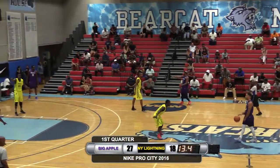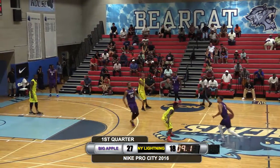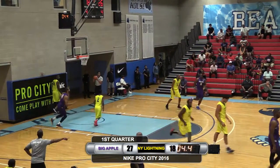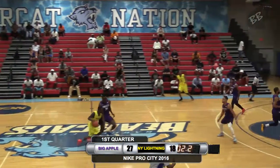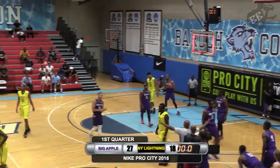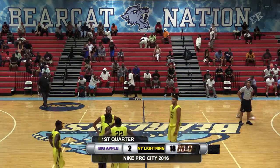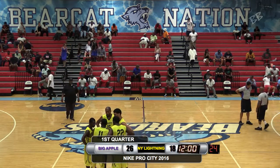15 on the game clock. This will be the last possession of the first quarter, and they could be clearing out for Washington. The screen comes, pulls up from about 24 feet, and that's way short. Nothing but air. 4 seconds left. Here's LeBrew, past half court with 1 second left. Oh, just long on the buzzer beater. An exciting second half to that first quarter as Big Apple basketball leads by 8, 26-18 after one.